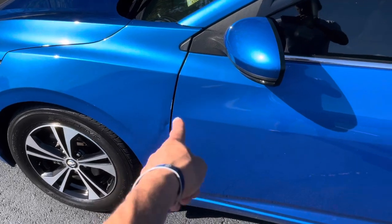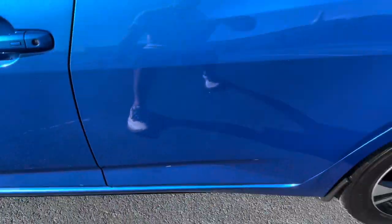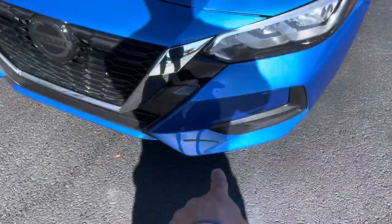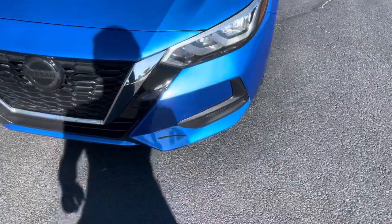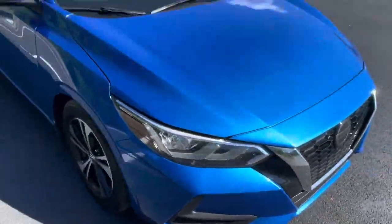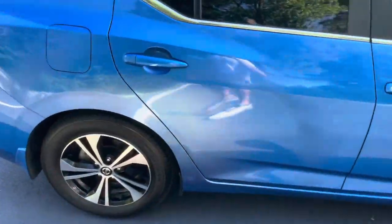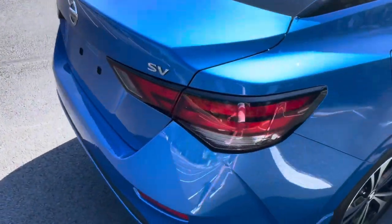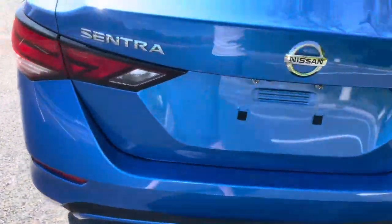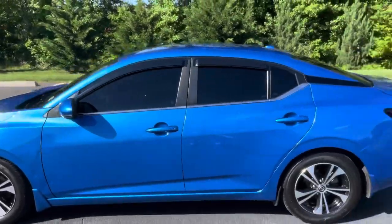Oh, imperfections. Small little spot right there. You can barely see it. Little tiny rock chip right there. And two on the door right there. A couple inches right there where some paint was coming off. A little bit of clear coat action right there, but overall it's nice. A little blemish right on the back side, you can see it right there. But it runs and drives great. It really does. And for the price, it's going to be priced super aggressive.